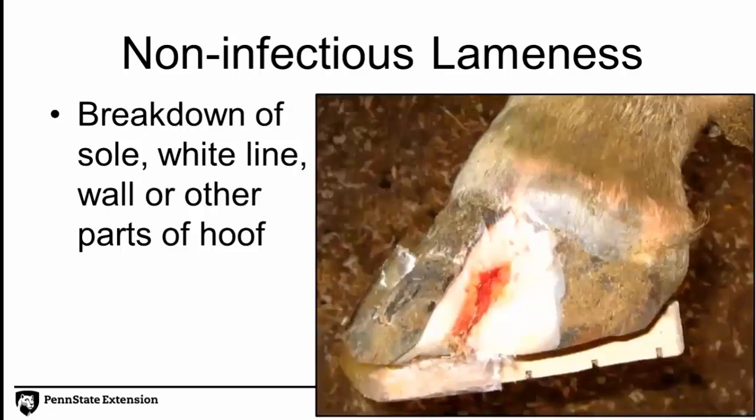Here's another one where we have a block on the opposite claw and we had a white line infection. And so this white line infection has been opened up by removing the hoof wall. And you can see that we're now back to fairly healthy looking tissue here, but that infection had spread quite a ways underneath that, through that white line underneath the hoof wall.